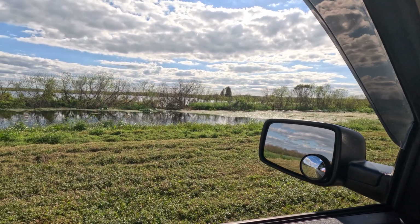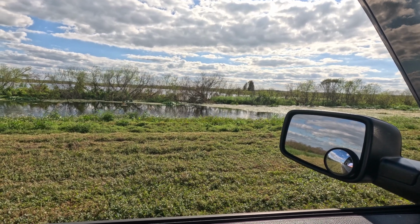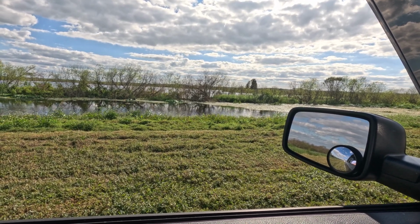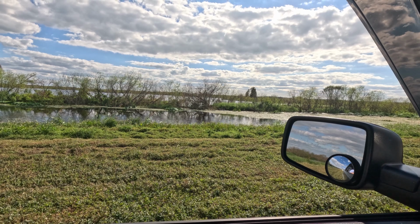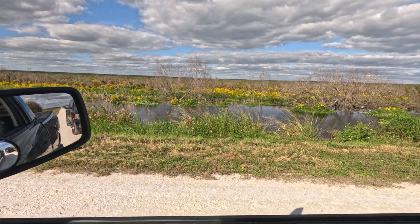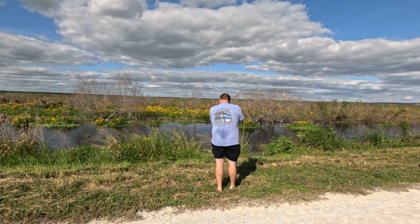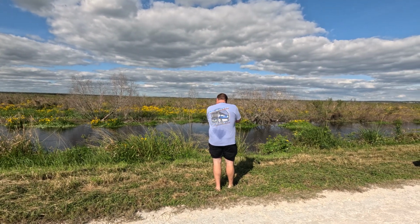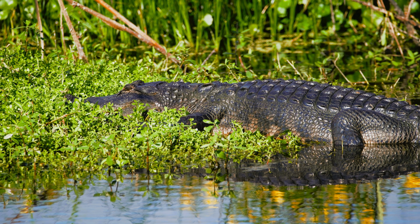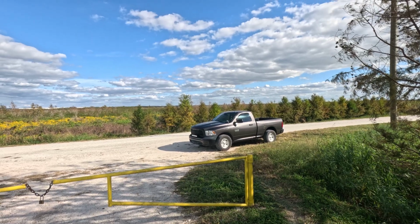This is 36 or something, right out there, straight ahead. Big old boy on the bank. 8-footer. He's living his best life. Kyle is going to get out and try and get some better shots than me. Pretty big one. Cool stuff. So nice out.